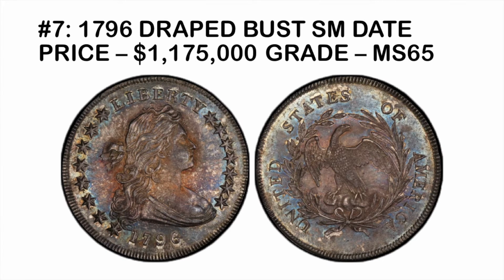Number 7 is the 1796 Draped Bust small date, and this one has a price tag of $1,175,000. And though records say that 80,000 of these were made, experts believe that it was less, and not only just a little bit less, but way, way less than that 80,000 number. And there were lots of different varieties, and the specific one that I'm looking at right here has the small date, small letters in the motto, and also is going to be therefore the rarest of all these 1796 Draped Bust dollars. And that, combined with the excellent toning and the high grade that it garnered, an MS65 by NGC, means that it would sell for that much money in a 2013 auction.